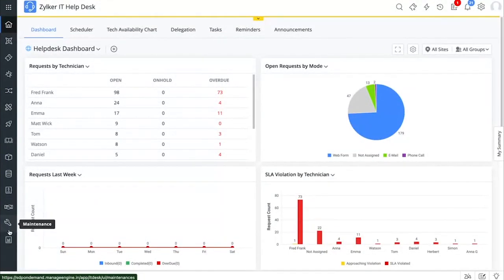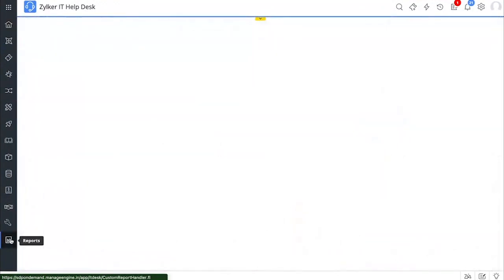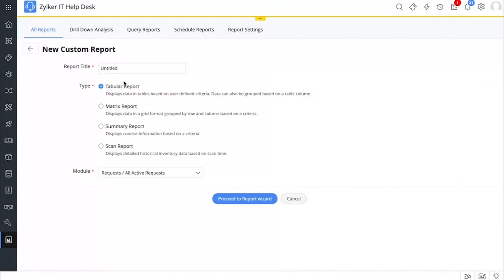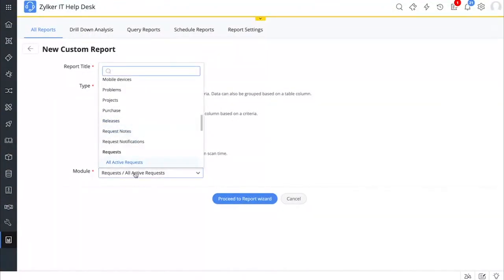And you can also drill deep down into the performance of your service desk by going to the reports module. A lot of reports are available in ServiceDesk Plus right out of the box. You can create a new report according to your requirement by specifying the type of report you want and also the module.